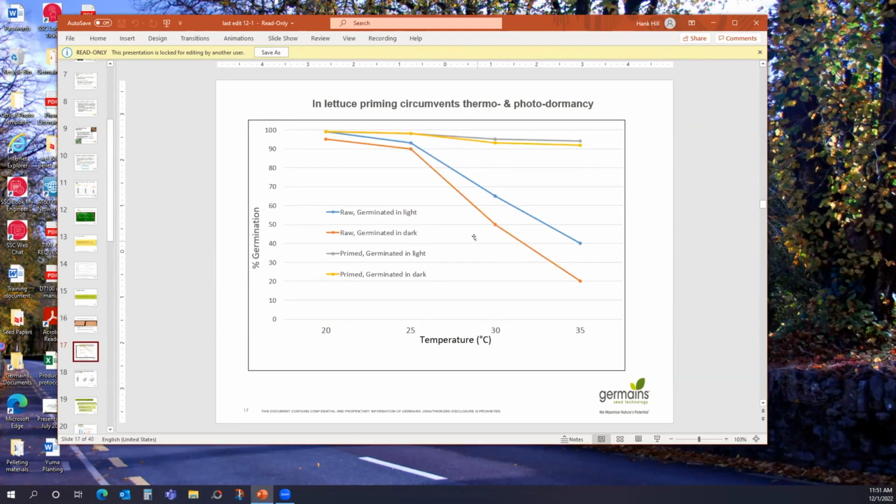In this graph, we show that priming allows seeds to germinate over a wider range of temperatures than non-primed lettuce seeds. And also, primed seeds maintain their viability even in the dark, whereas non-primed seeds lose theirs. Dormancy is imposed as the temperature increases, and it's worse in the dark. So it's what I call the double whammy.